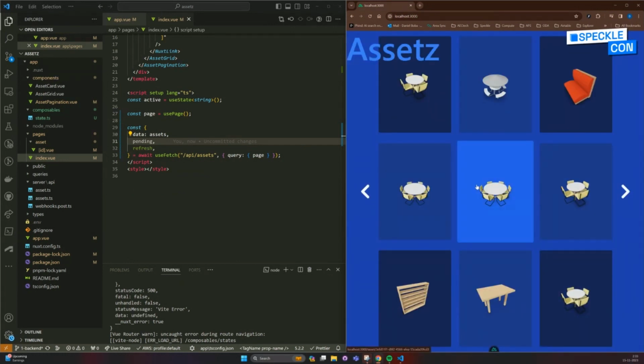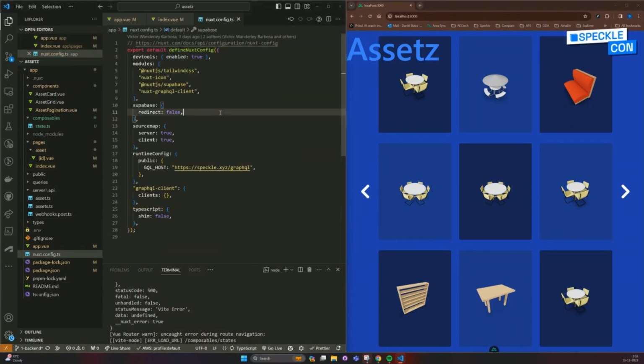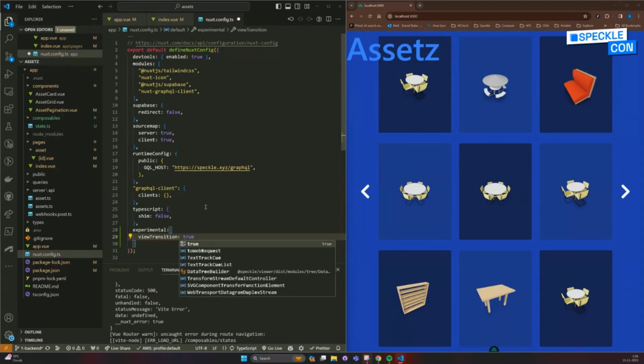And we have some time left, so actually I can add some extra animations here. I've been playing a little bit with this new API that is not available on all the browsers at the moment, but on some of them. I think it's only on Chromium-based browsers, so Chrome, Edge, Brave probably. The API is called View Transition, and to activate it inside Nuxt applications, we have to create this object experimental, and here viewTransition will be set to true.